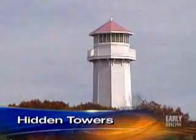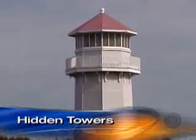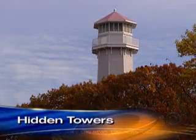But of all the disguises we've seen, our favorite is this site in Staten Island, a cell phone tower made to look like a lighthouse. And it's so realistic that neighbors say it attracts tourists. They do take photos, have people that do come up, they look at it. The only giveaway is that it's miles from the ocean.